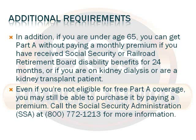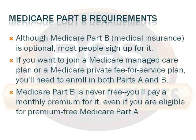In addition, if you are under age 65, you can get Part A without paying a monthly premium if you have received Social Security or Railroad Retirement Board disability benefits for 24 months, or if you are on kidney dialysis or are a kidney transplant patient. Even if you're not eligible for free Part A coverage, you may still be able to purchase it by paying the premium. Call the Social Security Administration at 800-772-1213 for more information. Although Medicare Part B, or medical insurance, is optional, most people sign up for it.